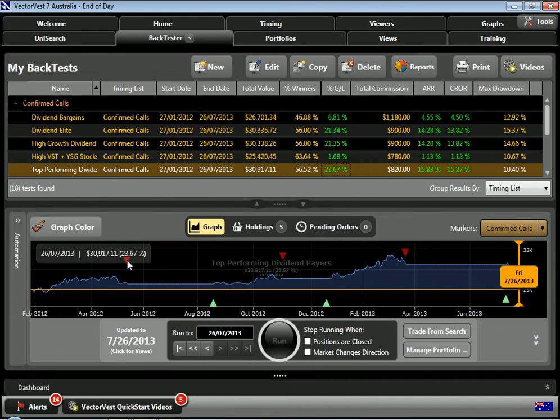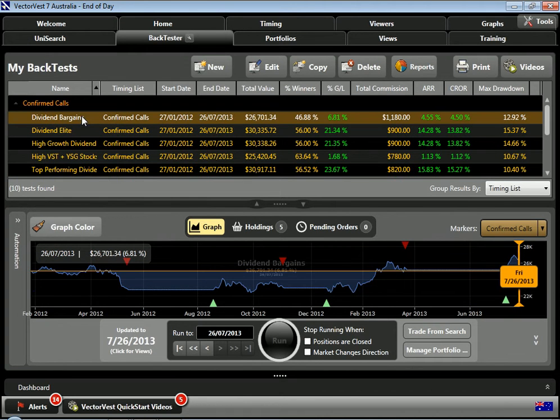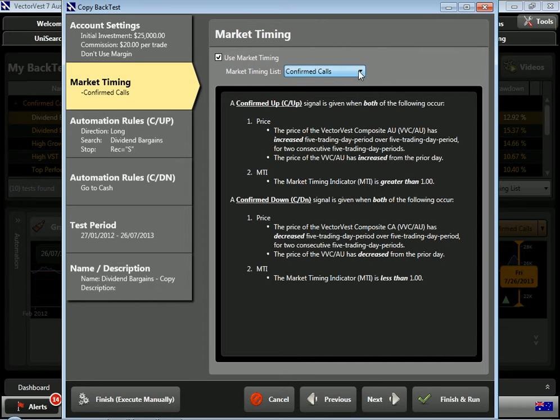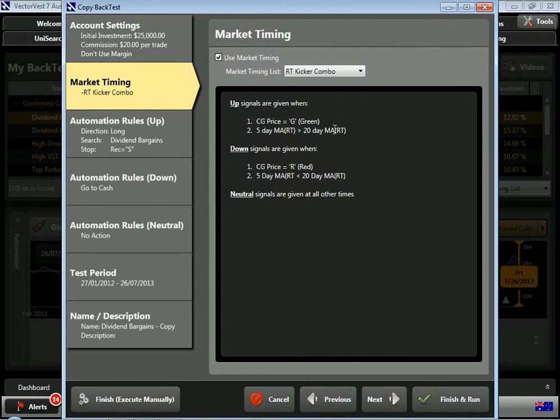You can see we get a confirmed down call, we go to a flat line where we're sitting in cash. And so for our next run, that's the only variable we're going to change. So we'll come back up to dividend bargains. We'll click copy. Instead of confirmed calls, we're going to use now our RT Kicker combo system.